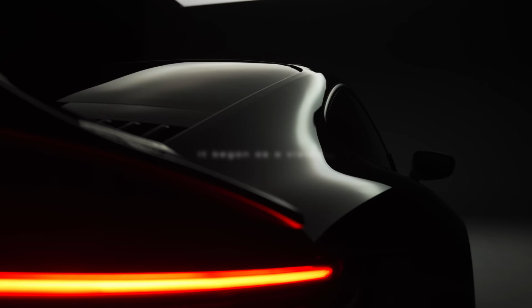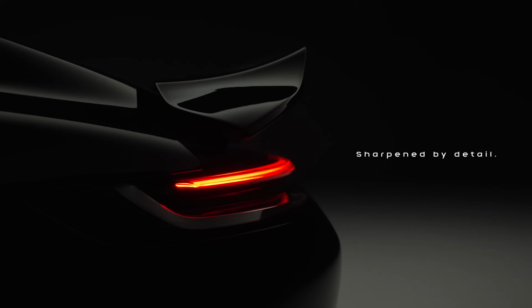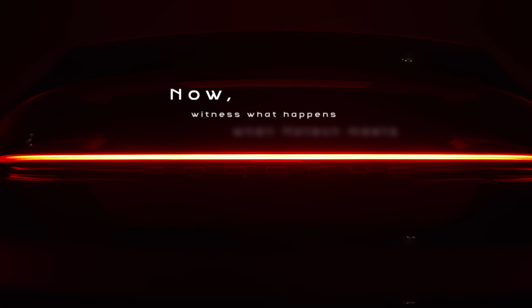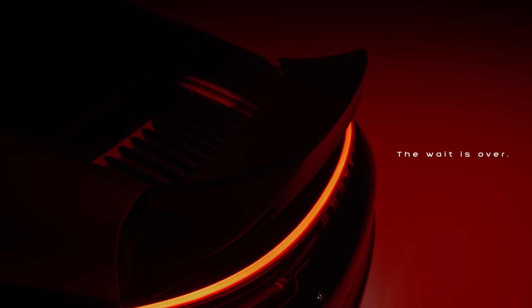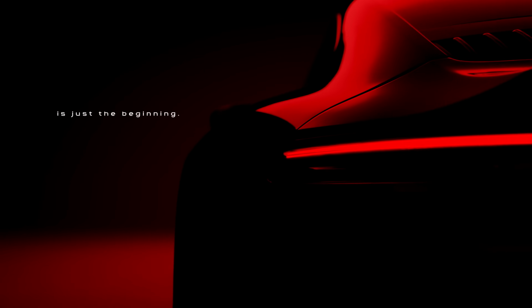It began as a vision. Sharpened by detail. Driven by passion. Now, witness what happens when Motech meets Porsche. The wait is over. This is just the beginning.